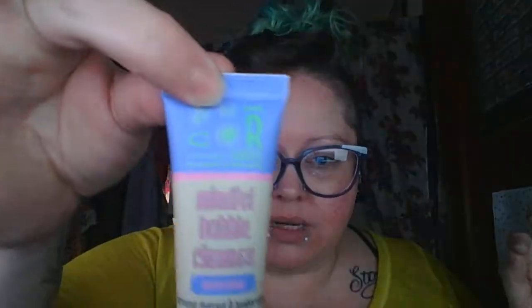But yes, this is what the cleanser looks like. I'm sorry, it's reversed. But this is it. And this is the first thing I've ever used from this brand. And I'll tell you as we go if I've used multiple things or if that's it.